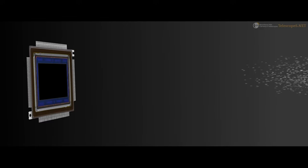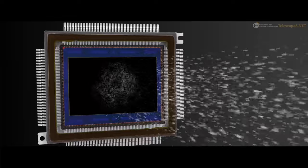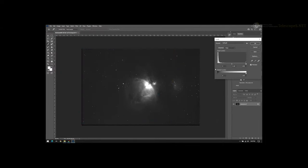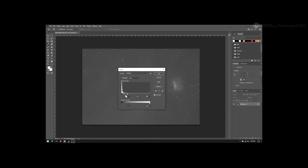The longer we expose the sensor, the more chance of a photon strike. If you do not see anything from a single exposure, the chances are that stretching the histogram to the extreme will result in a very pale grey box, with little to no detail of what it is that you are taking a picture of. The more you expose, the more data you collect.